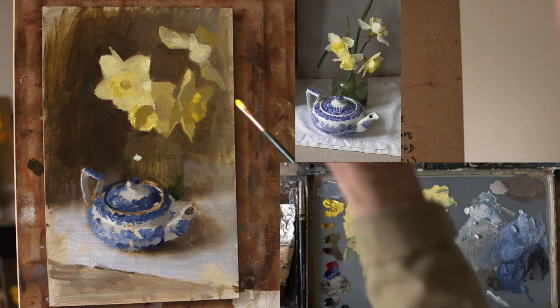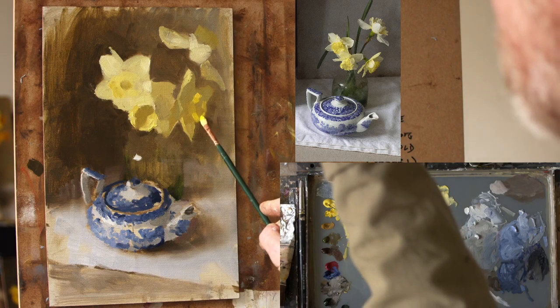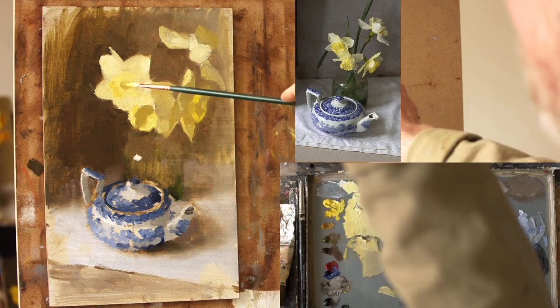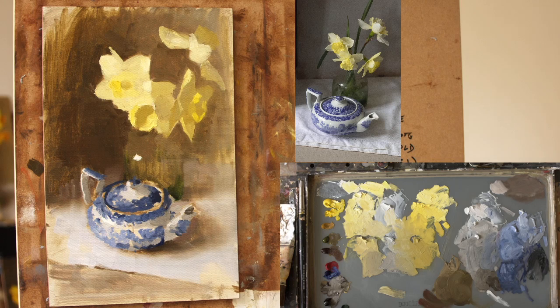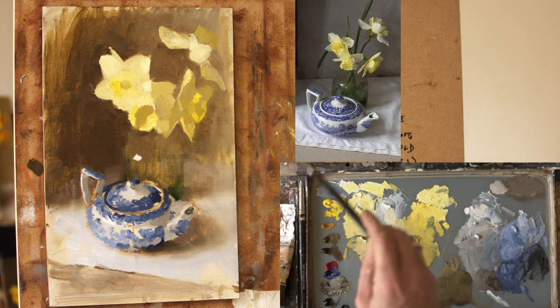So I'm just going to put a couple of notes of pure paint, way higher chroma, just to really show that bit of light there. Here there's a reflected light. Just a few touches. I do feel like it's starting to come to life now. Just used the wrong brush for that.